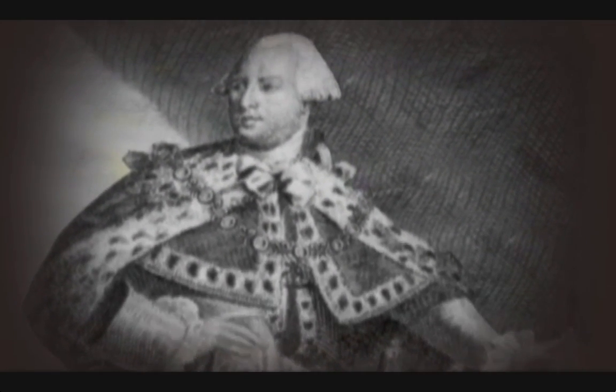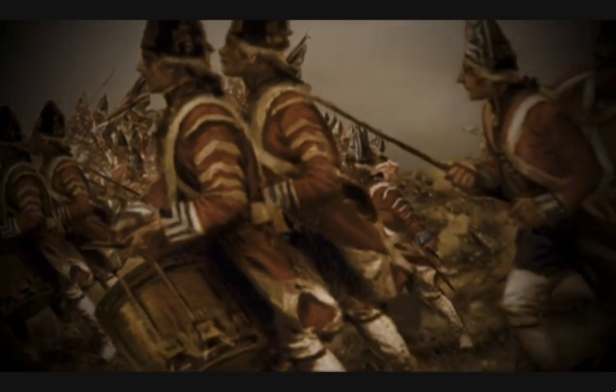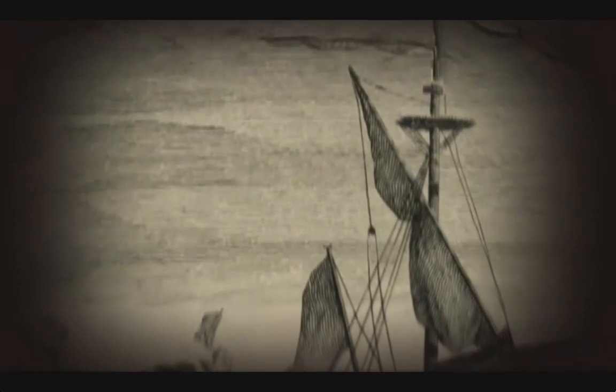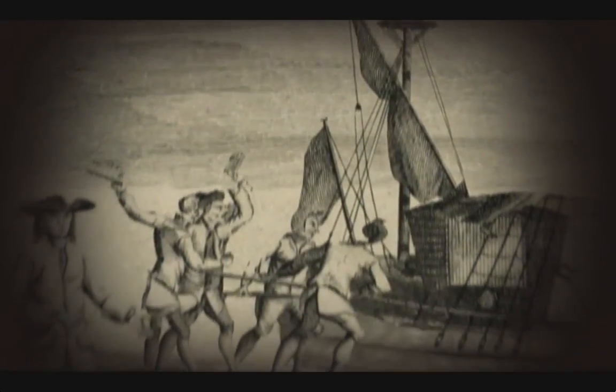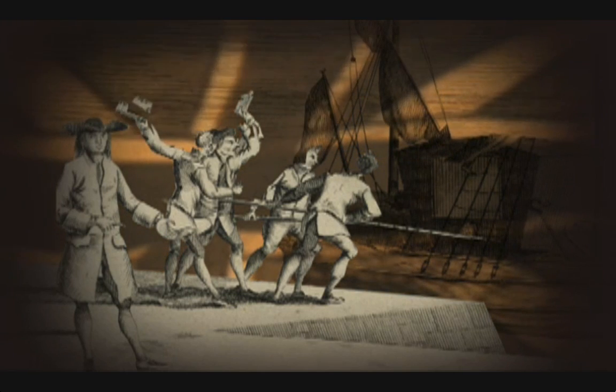The British were not happy, pushing back with laws designed to show just who was boss. The colonists hated these, calling them the Intolerable Acts. One, the Quartering Act, forced colonists to give British soldiers food and bedding. The British figured that they were going to make a statement. We are the people who run this place, not you.